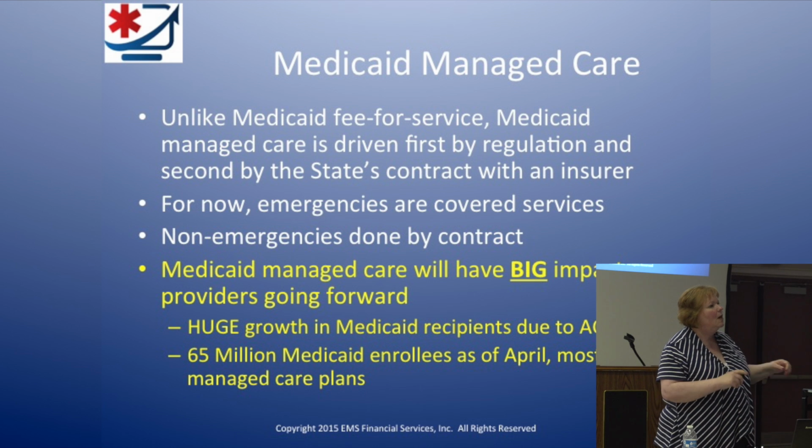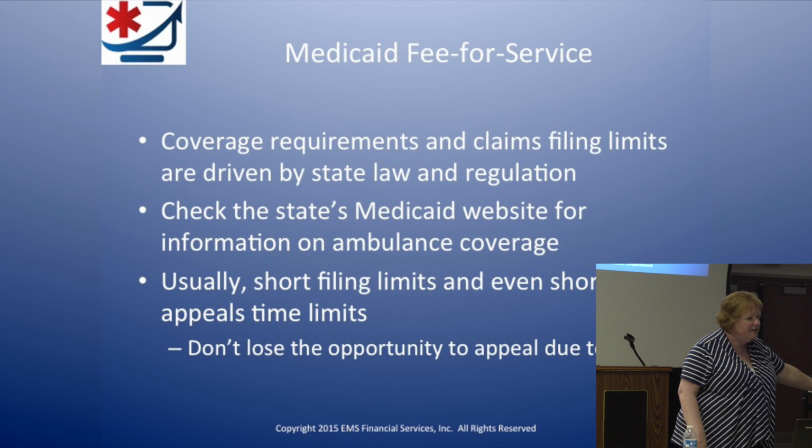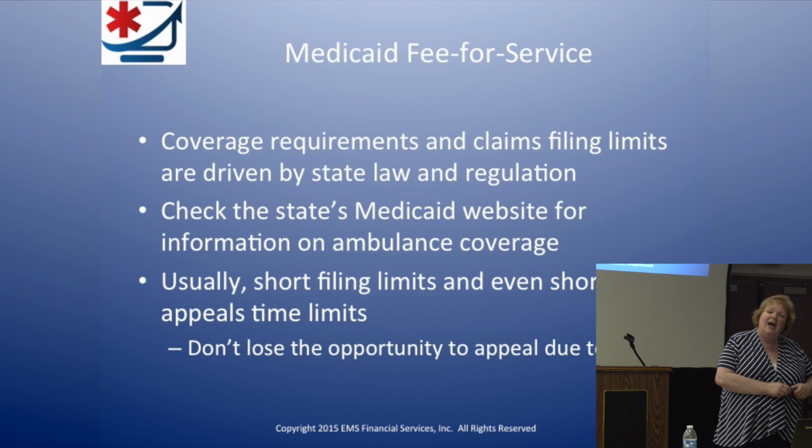Also, look to see what the medical policies are for the various insurers. That is often available on the insurers' or payers' websites. So look to see what the state is requiring coverage for, and look to see what the medical policies of the plans are. And unlike fee-for-service, Medicaid managed care is driven first by regulation and next by the contract. So you can also look at your website and see what is supposed to be covered as far as medical transportation, and use that in your discussions with them.